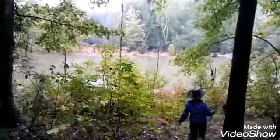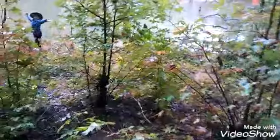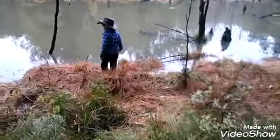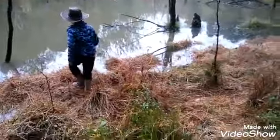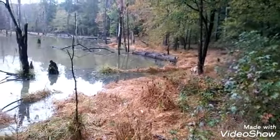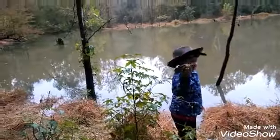Oh my God, this is so freaky. God, we found Beaver Pond. Come back, come back. Too close. Look at this. We found the Beaver Pond. We can wash this. We found it by accident. We can wash this. Yes.